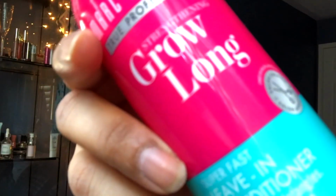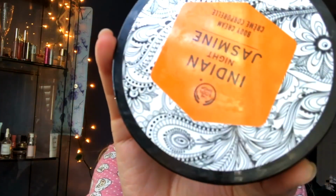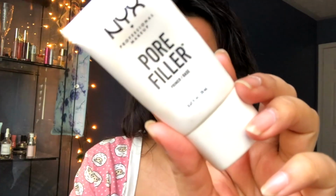So today I'm showing you my morning office going routine where I get ready in 5 to 10 minutes every day for my office, and this is actually for my presentation days or when I have to meet a really important client. So in this I'm only sharing my base makeup routine. It doesn't include my eye makeup routine because I don't really do much, that you'll see in a bit. So let's just get into the tutorial.